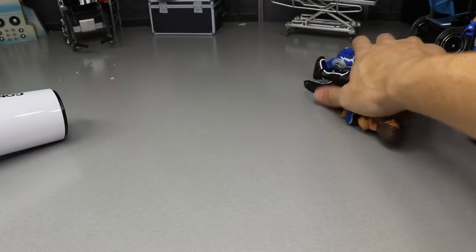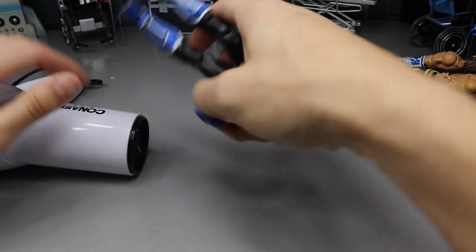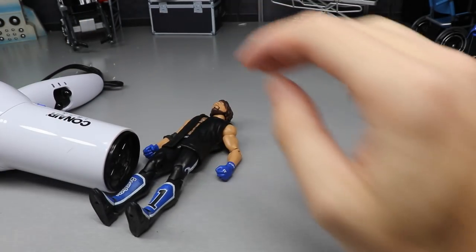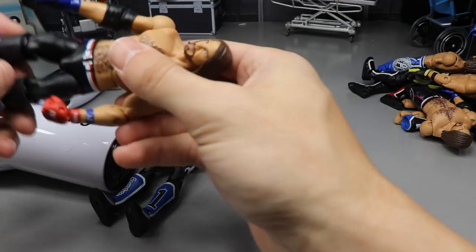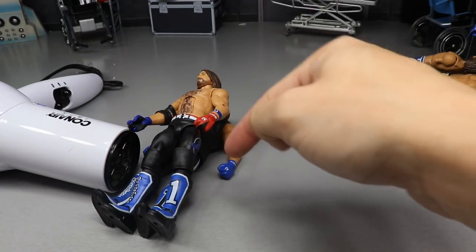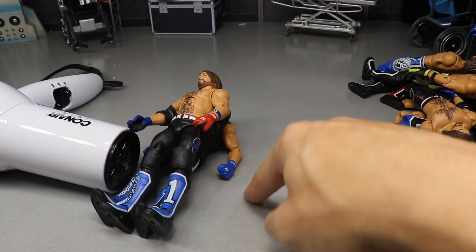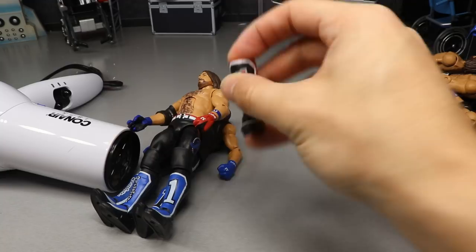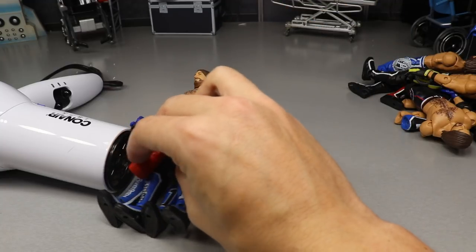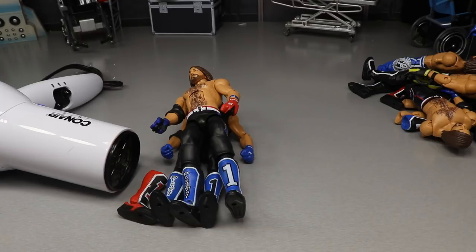What we're going to do now, Brad, finally, is heat up these kick pads. While we're heating up those kick pads, we're going to heat up these kick pads. When that's done, we're going to switch the knee pads onto the Elite 47, pop these kick pads off, and put them back on the Elite 47. And while that's happening, I'm going to heat up this red kick pad. If that red kick pad does not go onto that other AJ Styles, I'm going to lose it.